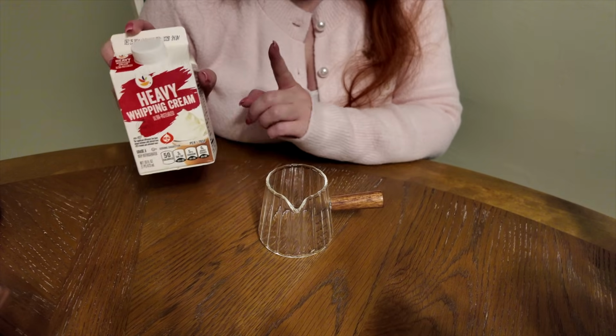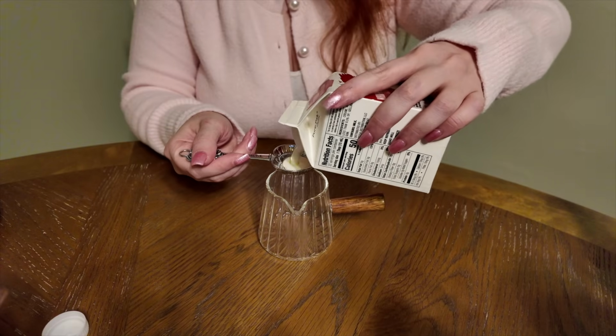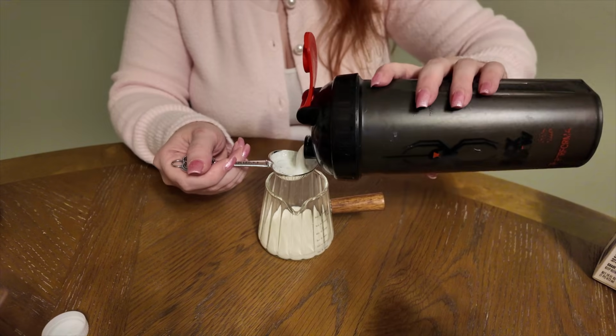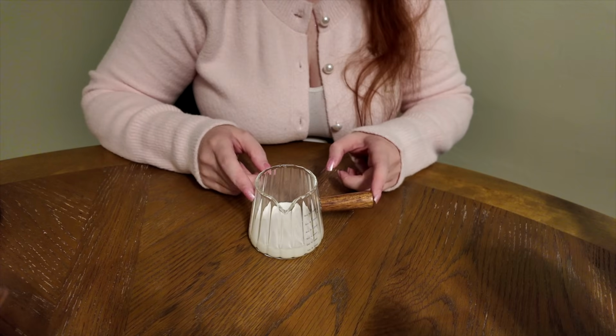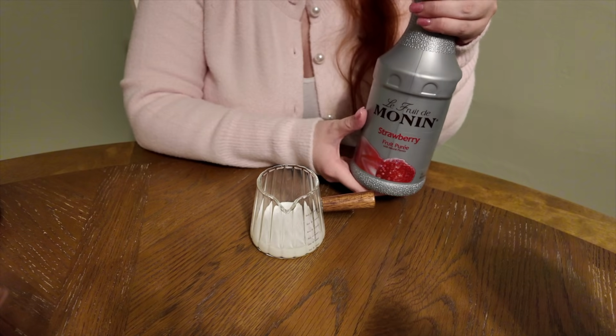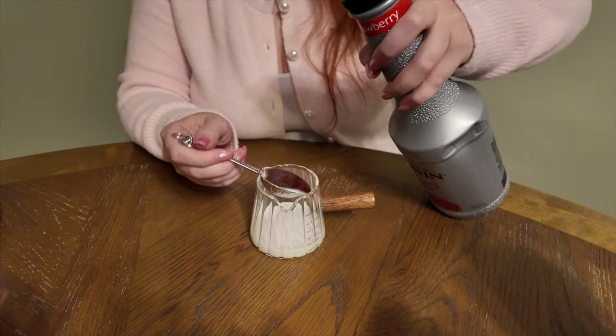This is what I'm going to be using, but instead of regular milk, I'm going to be putting the coconut milk. 2 tablespoons of heavy whipping cream, 2 tablespoons of coconut milk. Oh my gosh, that was way too much. Because this is supposed to be a strawberry cold foam, I got strawberry puree, and I'm going to be adding 1 tablespoon of that.